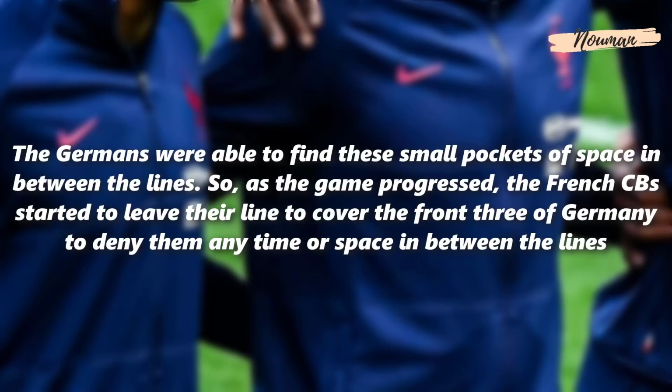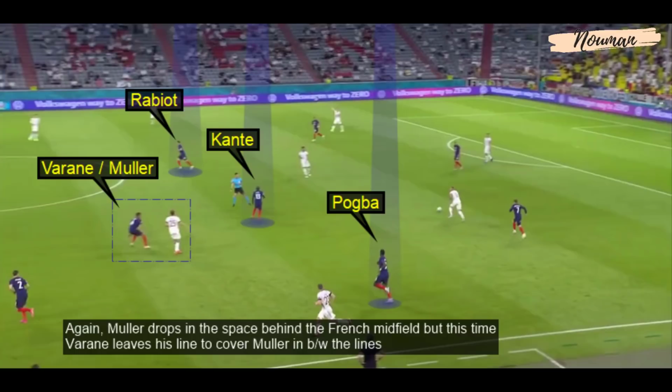So as the game progressed, the French centre-backs started to leave their line to cover the front three of Germany to deny them any time or space in between the lines. Again, Thomas Müller drops in the space behind the French midfield, but this time Varane leaves his line to cover Thomas Müller in between the lines.